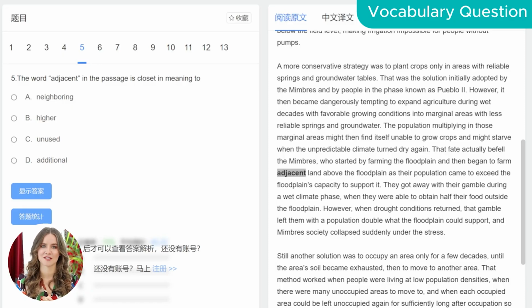The word adjacent in the passage is closest in meaning to neighboring, higher, unused, additional. An adjacent room is the room next door. So adjacent refers to something that is neighboring. That's why A is correct.